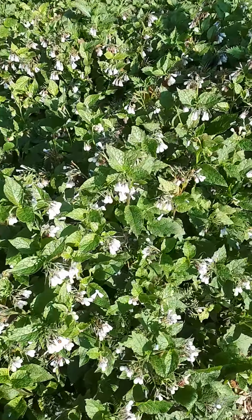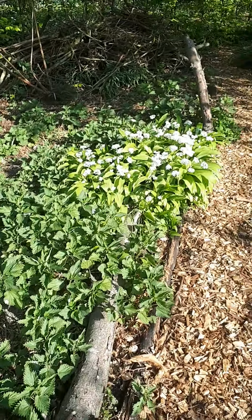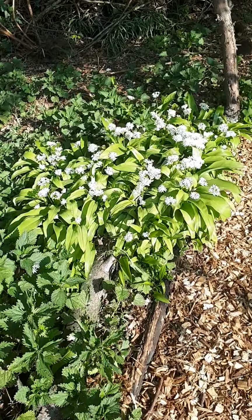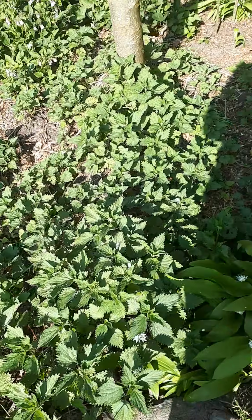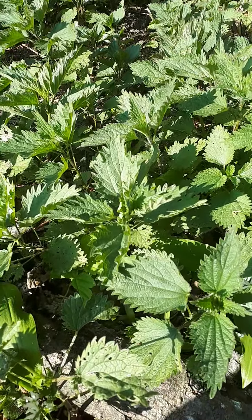Some more of the smaller comfrey. Little patch of wild garlic. And some more stinging nettle. Let's just have another top from that.